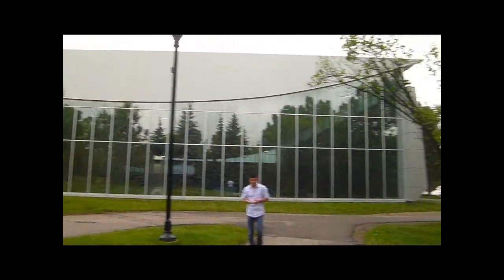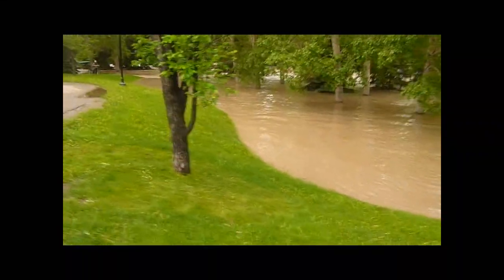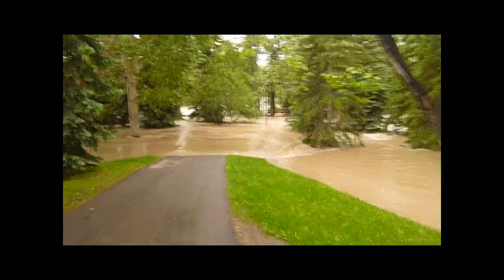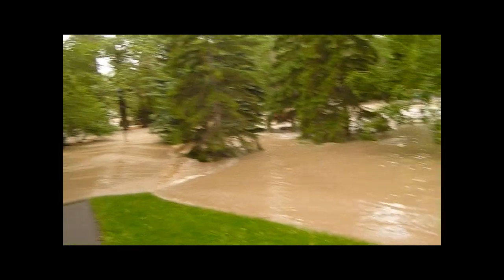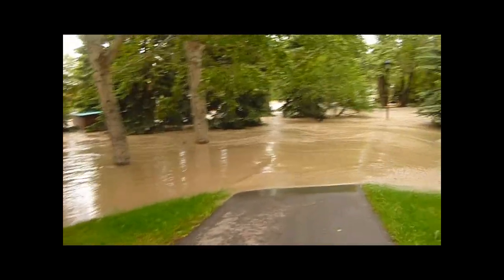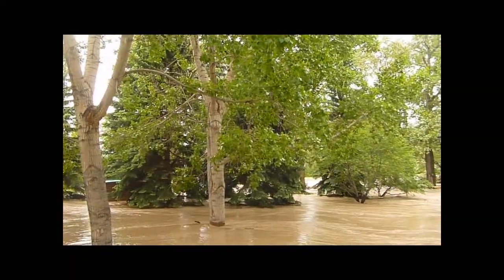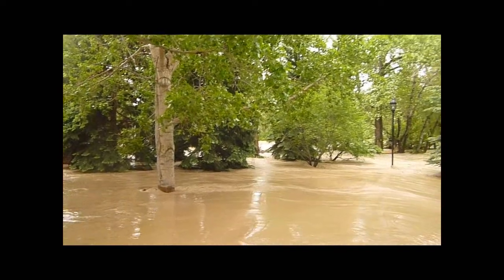So basically this is Lindsay Park Aquatic Center here, or Talisman Center. And that's the Elbow River. Wow. That's crazy. Wow. It's just insane. Man. So basically behind these trees back there is the other side is Holy Cross Center, the old Holy Cross Hospital, where I was standing towards the beginning of this video.